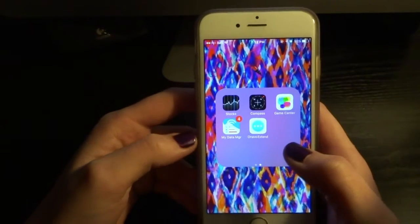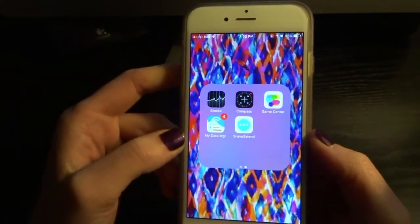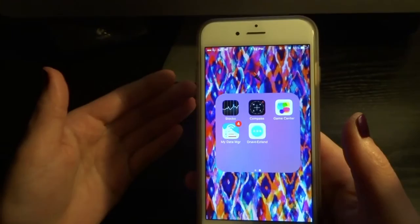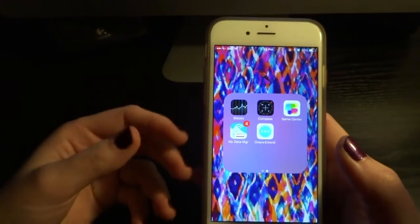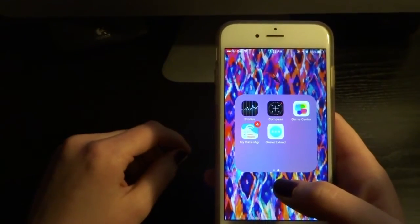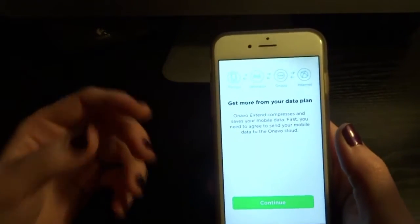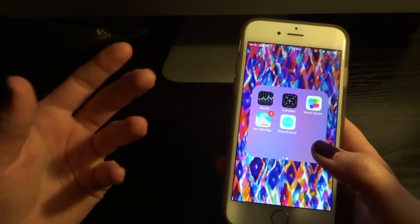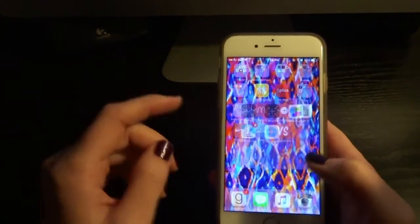And Onavo Extend is an app that you install on your phone, and it helps save you data over the month too. So some things it does is if you're on Instagram, it makes the photos not as good quality. They're not as nice, but it saves you data, especially if you're not connected to Wi-Fi. It's really handy. I find it tells you how much data it saved you, but I find it's not that much. It might be a couple megabytes, a few, but it won't be a whole gigabyte or anything. So it makes a small difference, but I guess it's better than nothing.